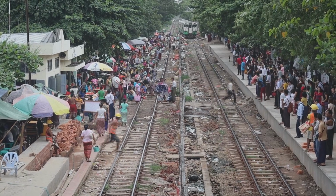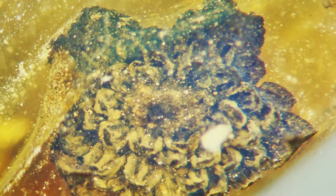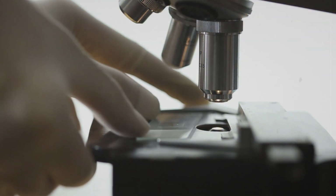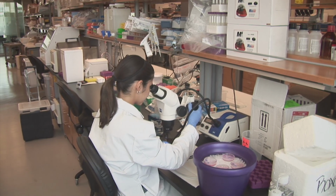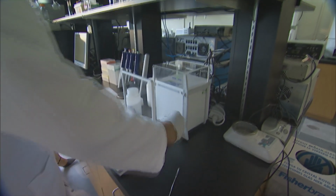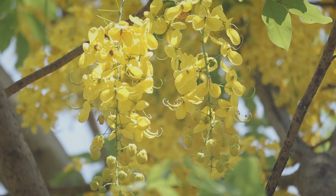A flower 100 million years old. In Myanmar, scientists have discovered amber in which a flower has been preserved. The plant is about 100 million years old. Its diameter is only 2 millimeters, but at the same time, you can see under a microscope about 50 stamens arranged in a spiral.